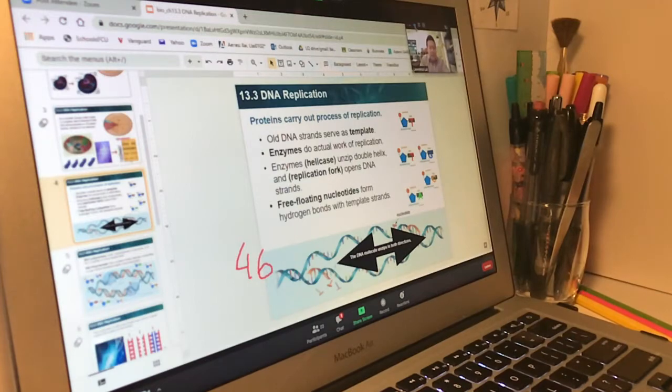So what happens at the start of the process is the DNA has to uncoil. It has to open up. So notice how the double helix opens up here. We could say it unzips. Now, this is all done by the work of enzymes. The enzyme is called helicase. The helicase is the enzyme that unzips the DNA.